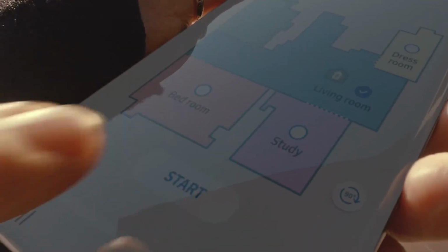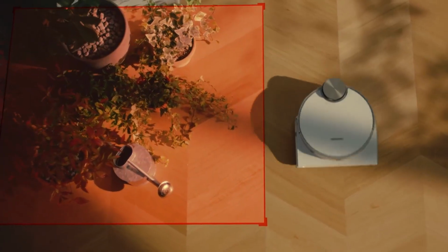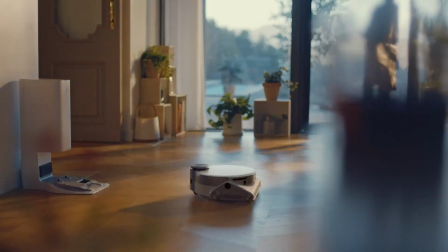Overall, it's great for tech-savvy users and busy homes with hard floors who want intelligent automation and minimal maintenance, but buyers prioritizing longer runtime or simpler operation might compare other high-end models first.